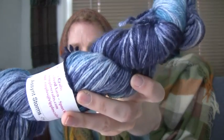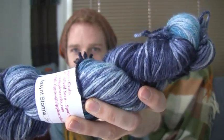This is kind of like sea foam and all those kinds of things is what it makes me think of. And no, I don't necessarily think they go together, but I do like blues. And I could do with a bit more blue, and it was reduced. So I was like, bargain bin! So I grabbed this one, and this one is 100% superwash merino. So I shall be making something, not socks out of this, possibly a shawl or something.